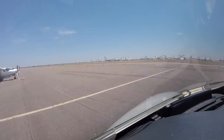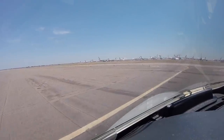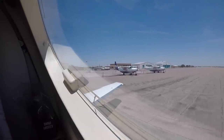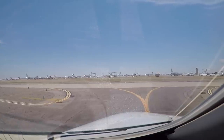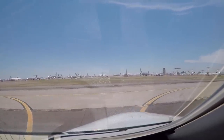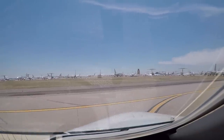We are in Roswell, New Mexico today. We have a very large outdoor storage area for aircraft. We've had a good time standing out on the ramp looking at all these. Looks like there's a lot of American Airlines aircraft, some MD-80s.